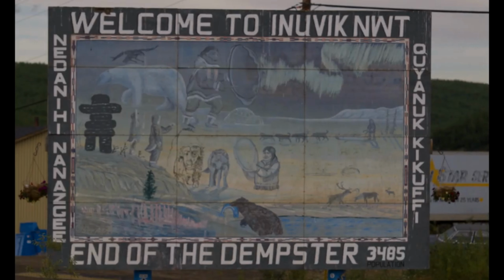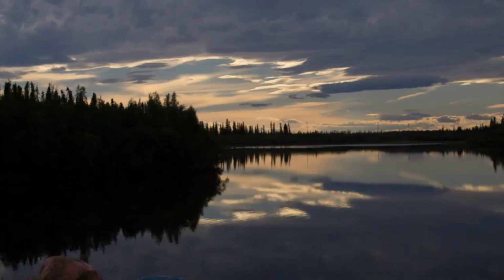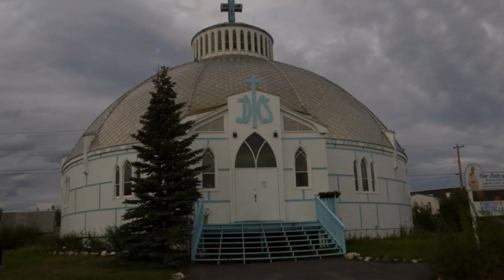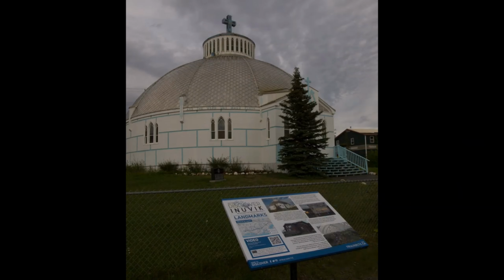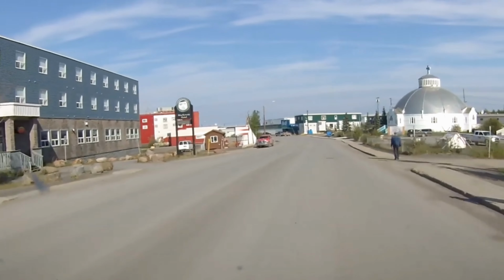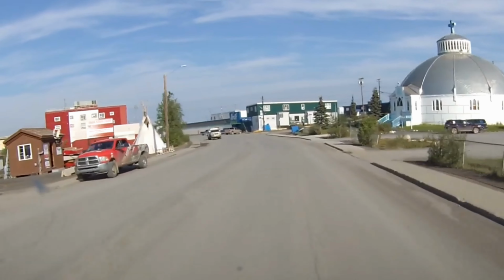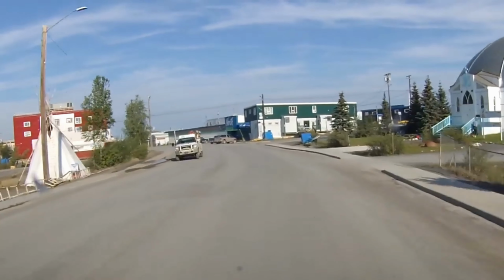This is Inuvik at the end of the Dempster, and the Igloo Church is here. Now that's as far as you could go on the Dempster when we went up there, but it's been extended all the way to Tuktoyaktuk, or Tuk if you want to call it that way, right to the Arctic Ocean. And you can drive right up to the Arctic Ocean if you want. And I would like to do that. There you see the Igloo Church on the right.